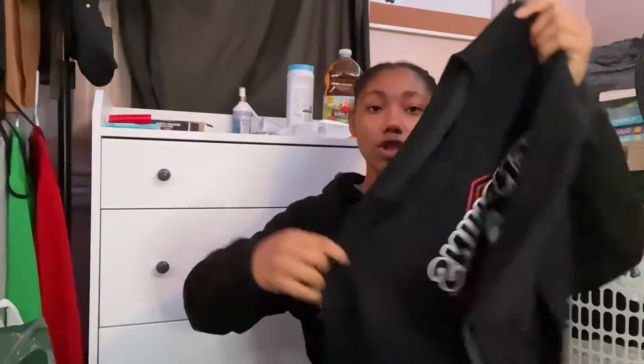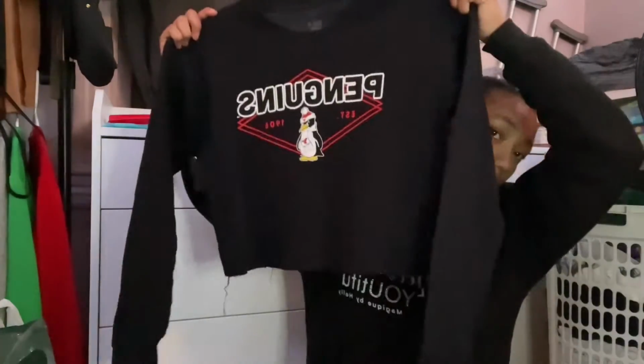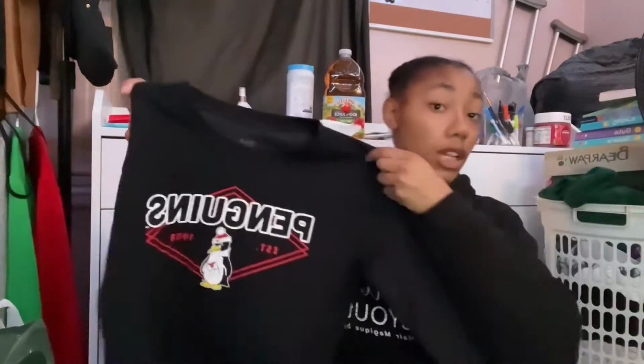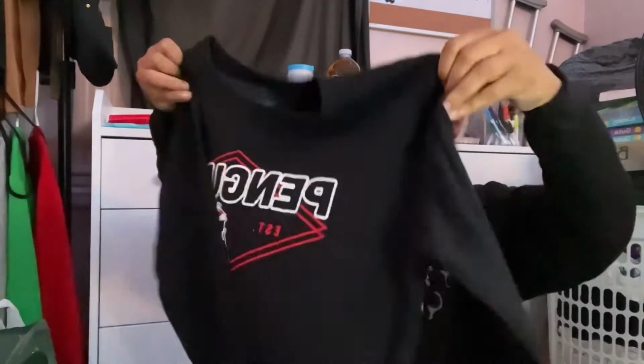First thing I got is this long sleeve YSU shirt. It's cropped. You guys saw it in like the try on portion. But yeah, it's really cute. It's not too cropped, and I feel like it's perfect for the fall because y'all know it'd be cold in the morning and at night, then it'd be hot during the day. So had to get that.